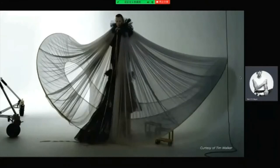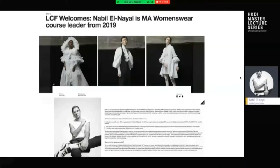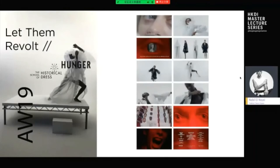Alongside my design practice, I lead the MA Fashion Design Technology Women's Wear course at the London College of Fashion. My approach and my vision for the course builds on the conceptual framework I developed during my practice-based PhD, which I completed at Manchester Fashion Institute in 2018.